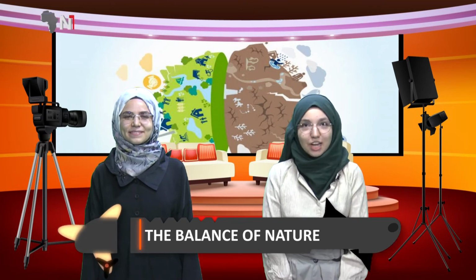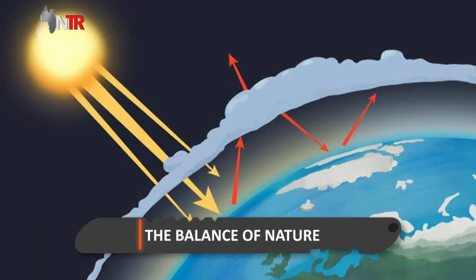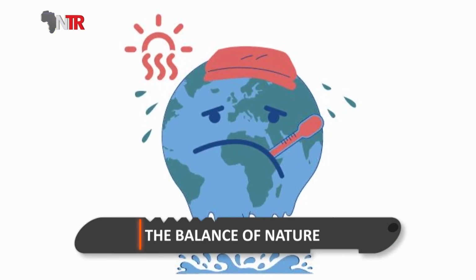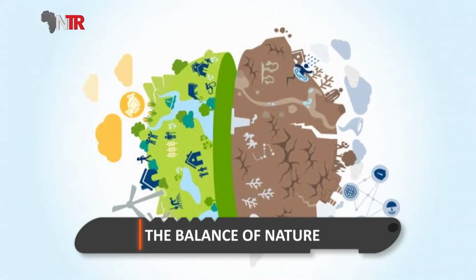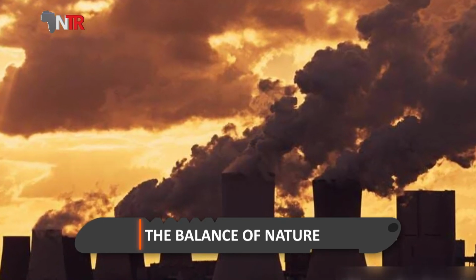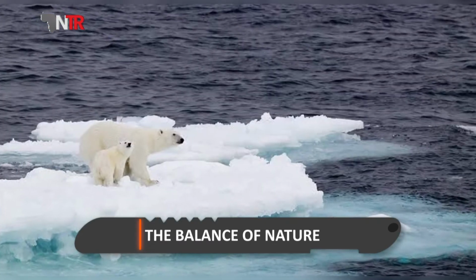Now, on to the last topic of today, climate change. Climate change describes a change in the average conditions, such as temperature and rainfall, in a region over a long period of time. For example, 20,000 years ago, much of the United States was covered in glaciers. In the United States today, we have a warmer climate and fewer glaciers.